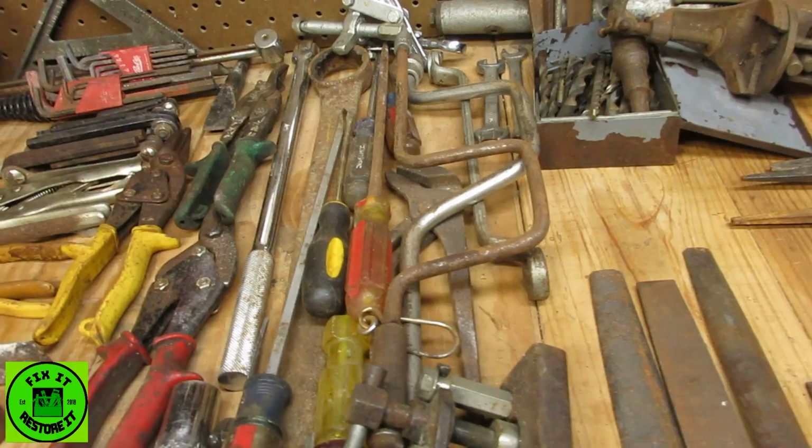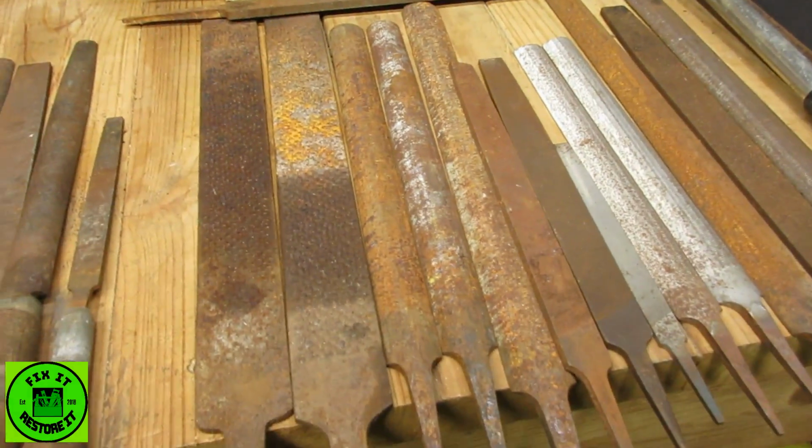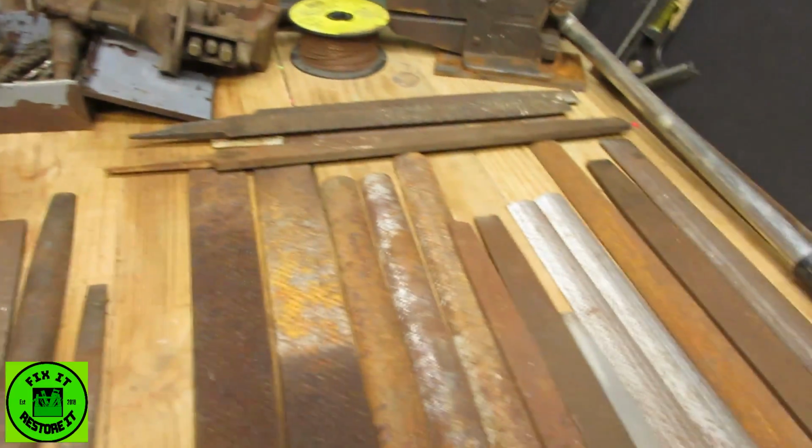Right, so basically this is up to you. What do you want me to do with these files? I'm not worried about these other tools, I'm not going to restore those, maybe some of them. But these files, what do you think I should do?